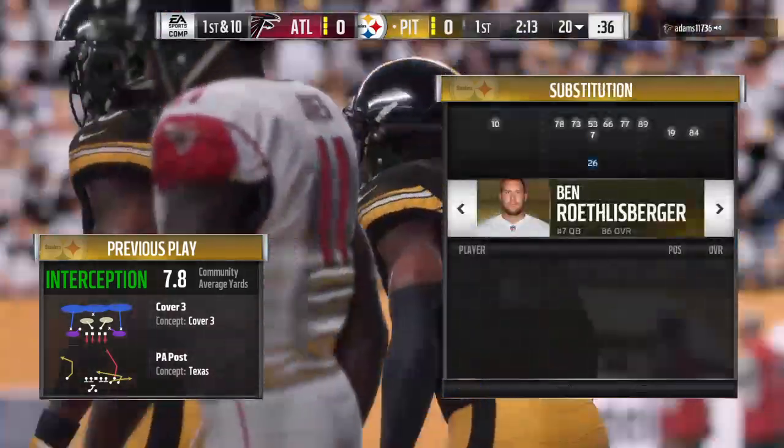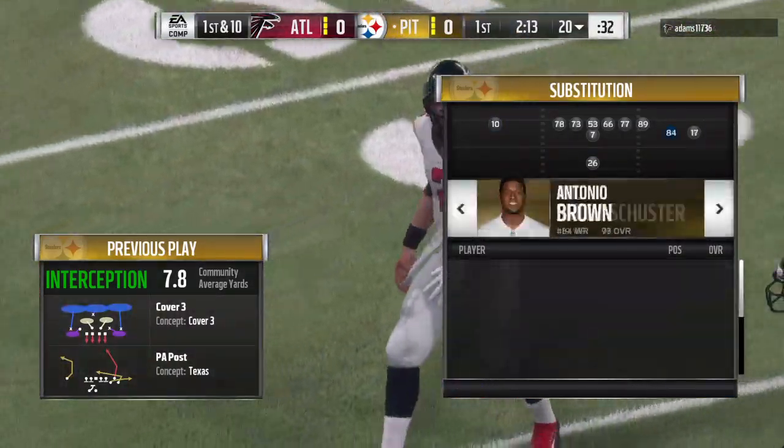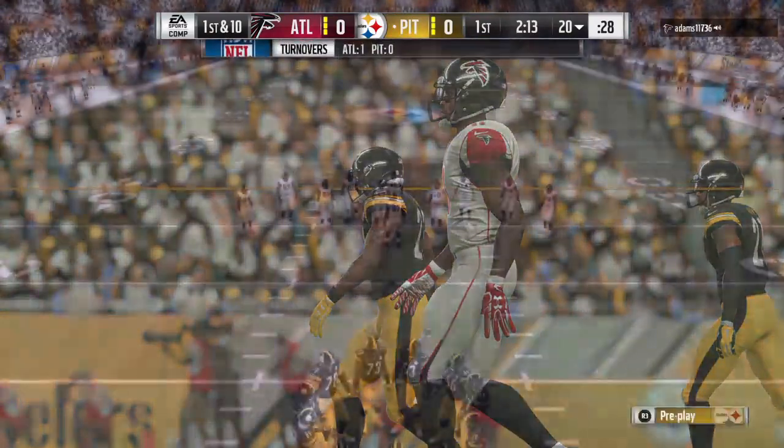Well, that's a drive killer right there. Not a really confident throw either. This one was kind of up for grabs, and it's going to come down in the hands of the wrong team. Pittsburgh's offense now heading back out onto the field.